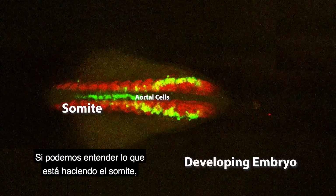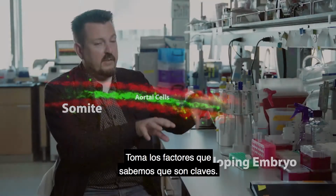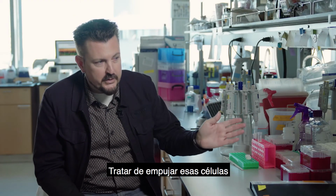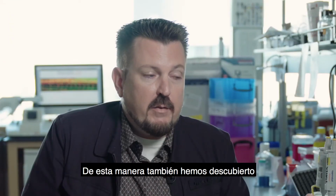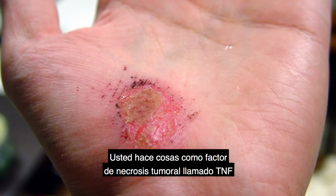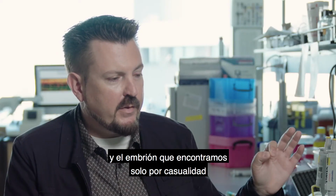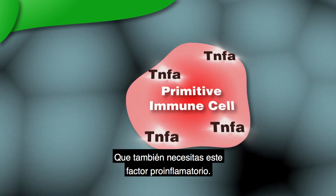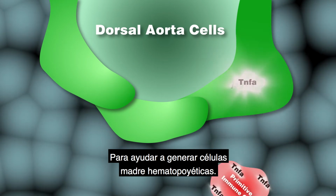If we can understand what the somite is doing, we can essentially short-circuit the process, take the factors we know are key and add them to the cultures at the right time to push those cells to become the right lineage. In this way, we've also discovered some other surprising things. In the adult, if you get a wound, you make things like tumor necrosis factor, called TNF. In the embryo, we found serendipitously that you also need this pro-inflammatory factor to help generate hematopoietic stem cells.